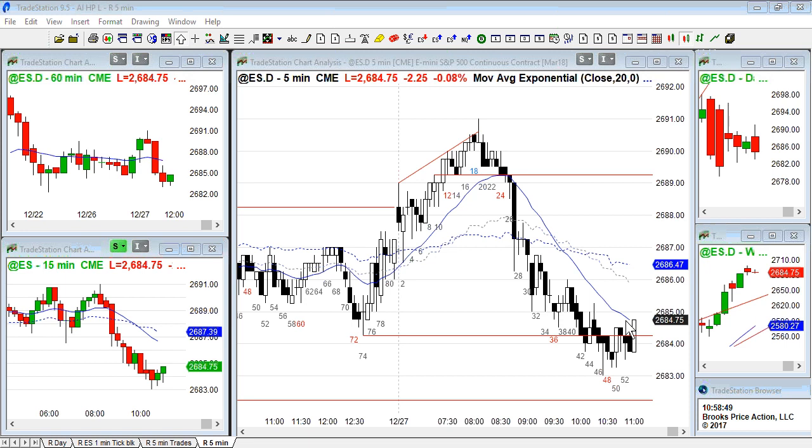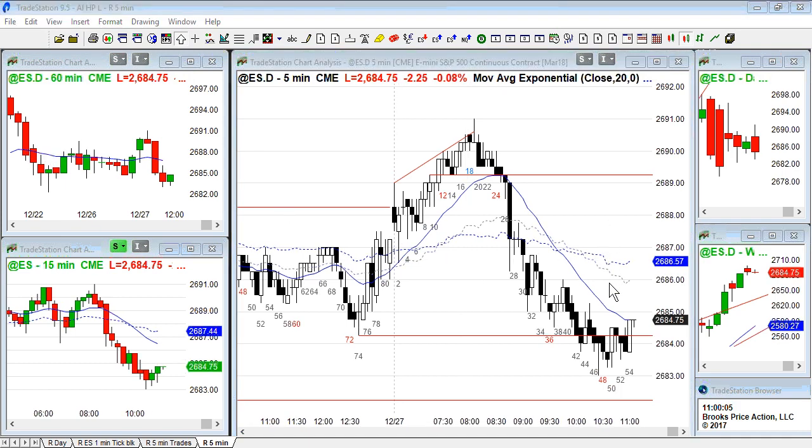What about the 20 gap bar bears? Will they sell here? I would not. I think we're trying to bottom. We've had 5 pushes down in the channel. We're at obvious support. I think the bulls need one more bar to become always in long.